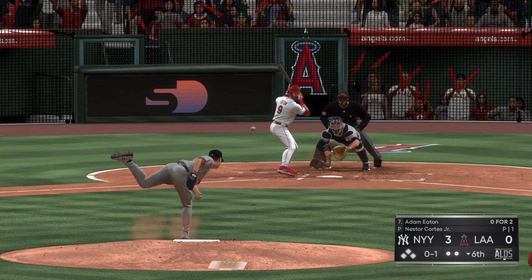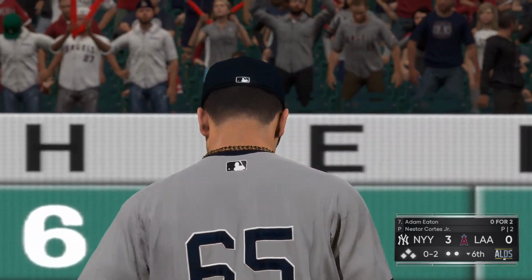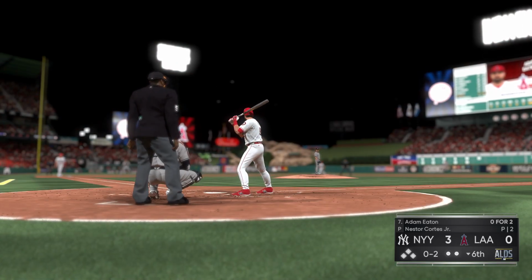Ready with the 0-1. And this catches the zone as well. It's 0-2 now. He put himself in a good position jumping ahead 0-2 with the bases loaded. Now we'll see if he can finish it off. 2 out, bases loaded.